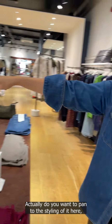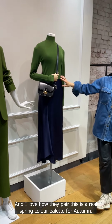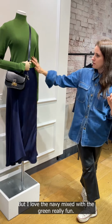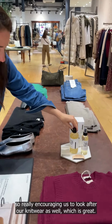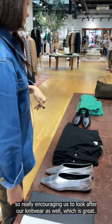Actually, do you want to pan to the styling of it here? And I love how they've paired, this is a real spring colour palette for autumn, but I love the navy mixed with the green. Really fun. They look like they've paired up with a company called The Lab, so really encouraging us to look after our knitwear as well, which is great.